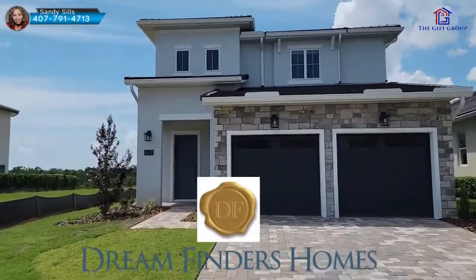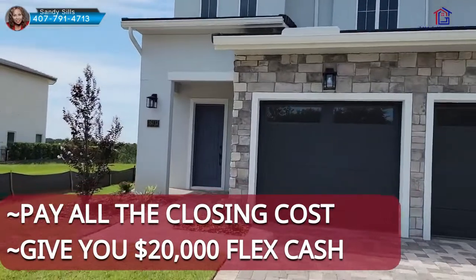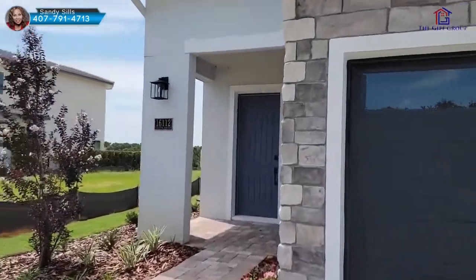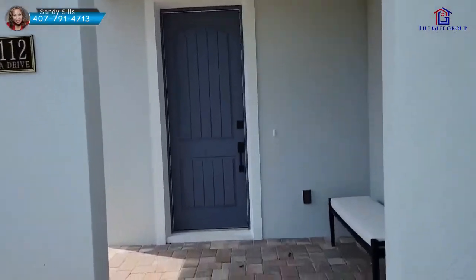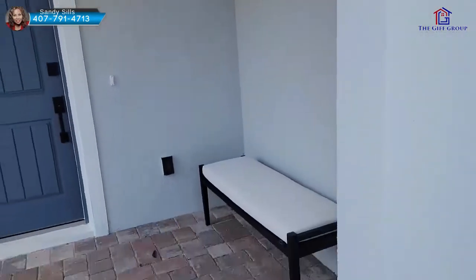At this point, they're paying all the closing costs and they're giving you $20,000 in flex cash. What is flex cash? Flex cash is money you could use to either do upgrades or help to pay down your interest rate, right? So you could do either one of those. They have different models there.